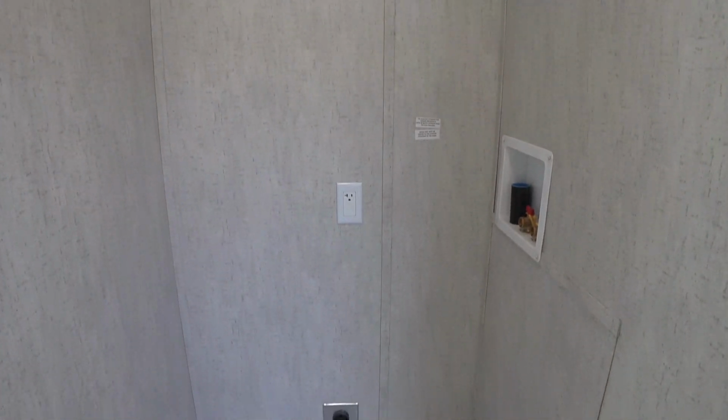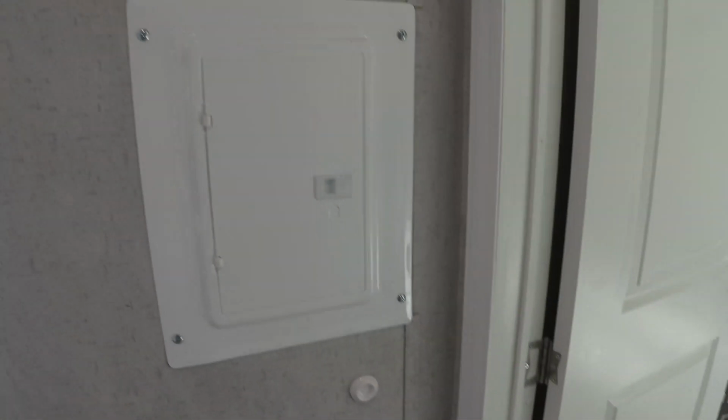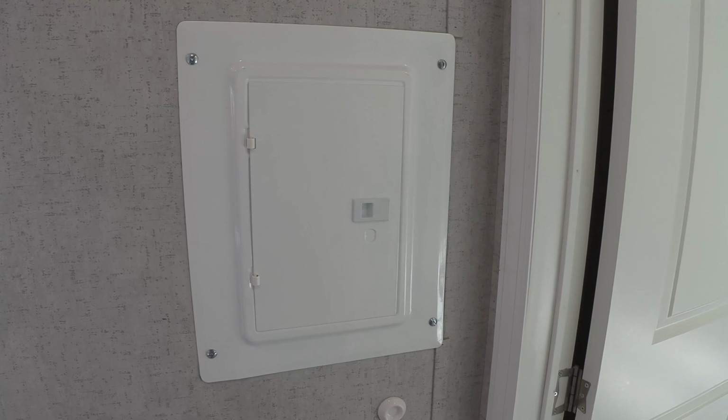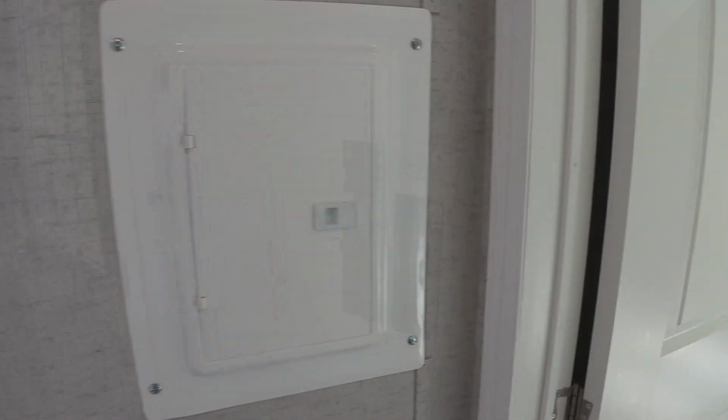Right here is where you can put your stackable washer and dryer. And then right across from it, we have the electrical panel. Now this is just like any other regular house. It's 100 amps.